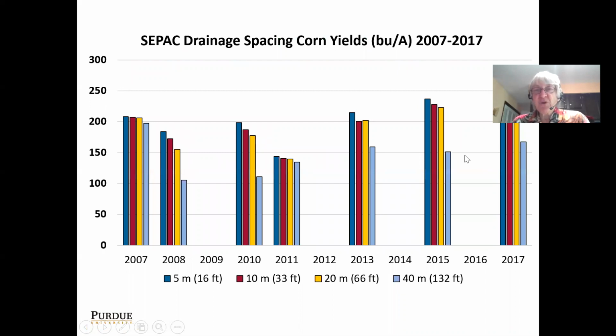As we went further on in the experiment, we got some wetter years. And so if we look at the last 10 years of the experiment, in the years where we grew corn, where there are bars missing here, it's because we were growing soybeans. And you can see that in some years, there wasn't too much difference between the drain spacings and the undrained control, like 2007 and 2011, for example.